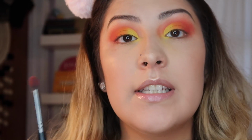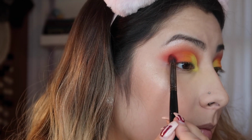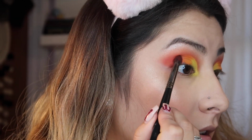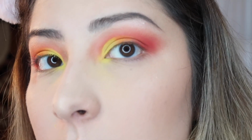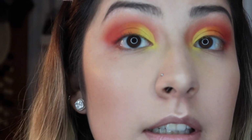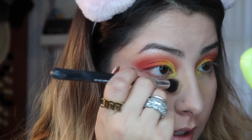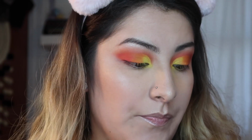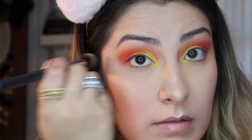Back with the E17 that we used for Flaming Hot, I'm gonna go back into that same color, Flaming Hot, and just pack it back on into this crease over here. And I think that's it for the lid. I've been cleaning up a lot of the fallout that has come with it throughout the way. There has been quite a lot, but that's, you know, to be expected with pigments.